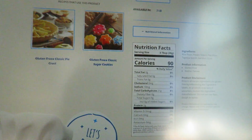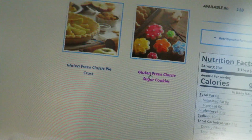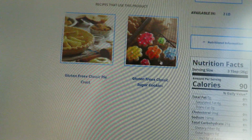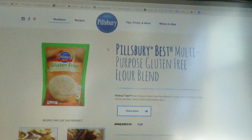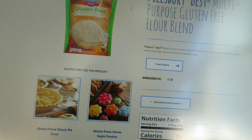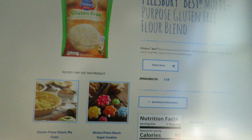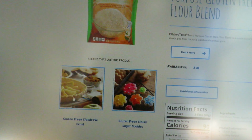So I guess our only choices would have been this pie crust and the sugar cookies had we actually decided to make a recipe from their website, which is hidden. But because I didn't know that until after I've already set up for this, we're not doing these recipes. I don't like sugar cookies. I got more pie crust recipes than I care to admit.